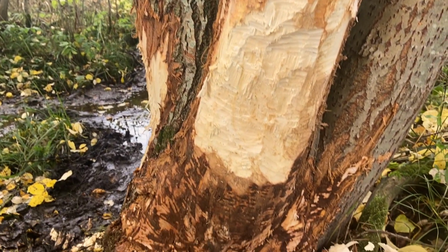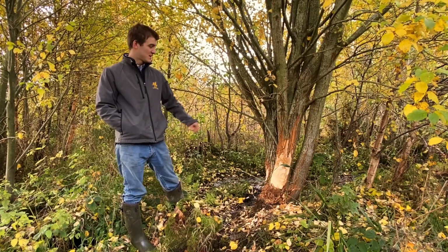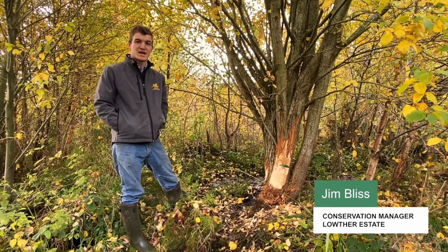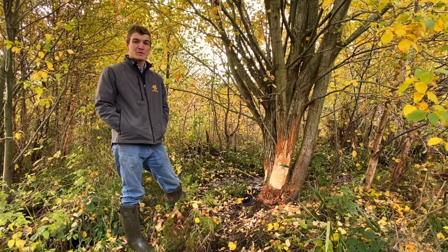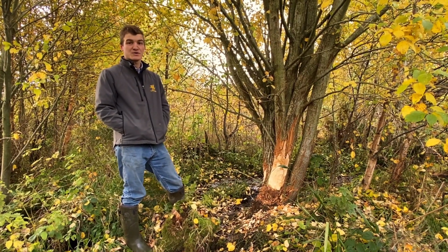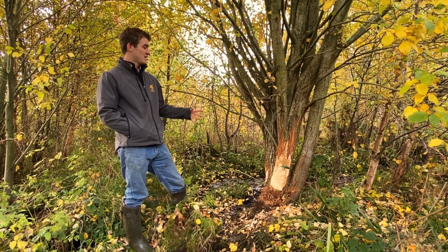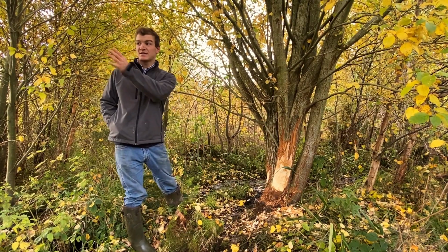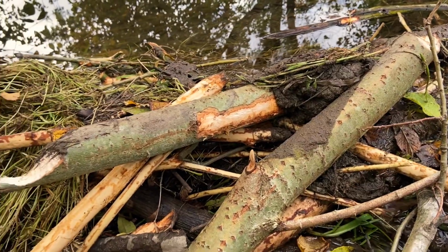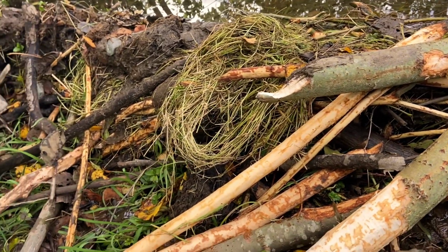So we're here at the Lowther Beaver Trial, standing in the middle of the enclosure next to one of their most recent field signs that we've seen. We're really excited to have the pair now here in the enclosure on the estate. They're already doing some really exciting things within the enclosure, and you can see here where they've been gnawing at this tree, and just behind us downstream is an amazing dam that they've created to back the water up into the enclosure so they can access other areas.